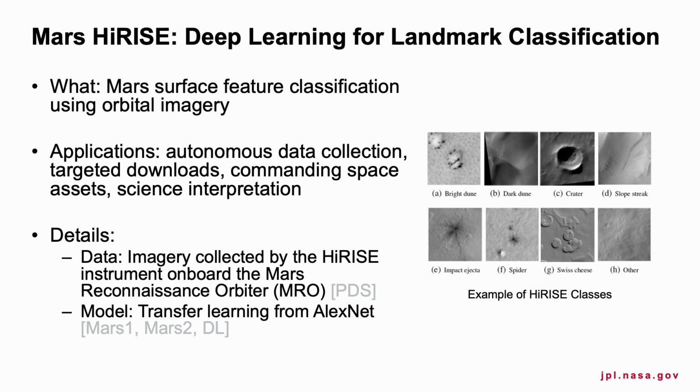If this model was running on board MRO, it could be used for things like autonomous data collection, targeted downloads, so only downloading classes of images we're interested in, commanding space assets like the Mars rover, or science interpretation. If you know a bit about deep learning models, this model was built using transfer learning from AlexNet. AlexNet was trained on Earth imagery, really internet imagery of things like dogs and cats, and then the model weights were fine-tuned using this Mars imagery, which is quite different from Earth-based imagery on the internet.